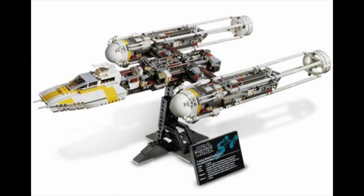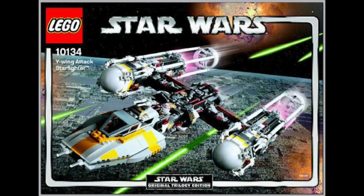So in 2004, the most expensive set was 10134 Y-Wing Attack Starfighter. This thing was only $120, and it came with one minifigure, so we finally got a minifigure. It was just a little astromech, nothing exclusive or anything. It might have been exclusive at the time, I'm not too sure. But yeah, $120 here comes with one minifigure. It's looking good for 2004 standards. I think the new one looks a lot better.